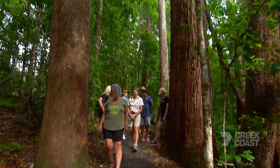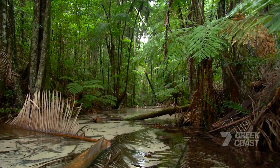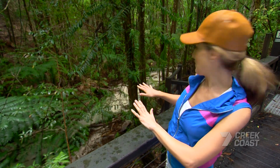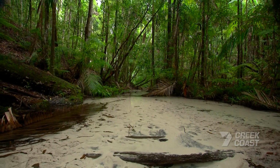The great thing about this weekend is you not only get to four-wheel drive, you also get to explore. And look at that. I literally thought that was murky water, but the water is so clear, you can see the sand at the bottom.